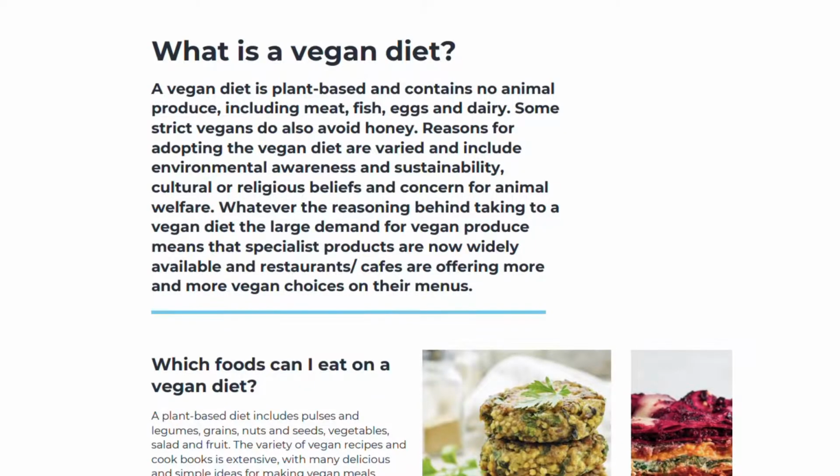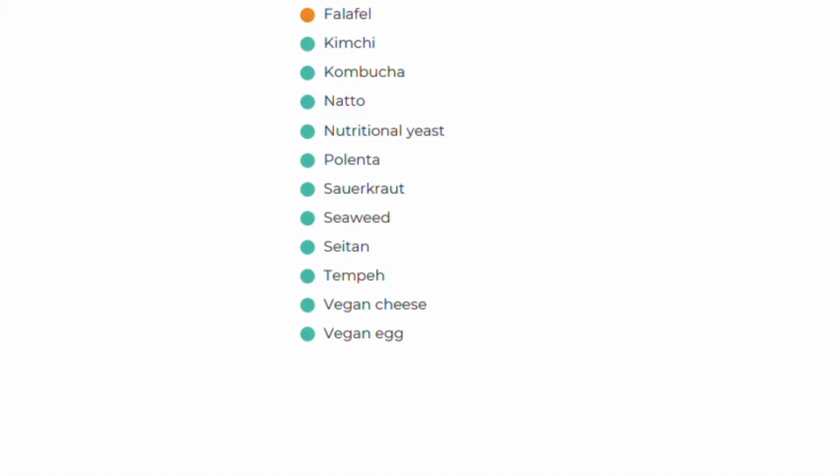Yikes. It also tells you what vegan products you have a sensitivity to. I only had a moderate sensitivity to falafel, which I don't really eat, so that's all good.